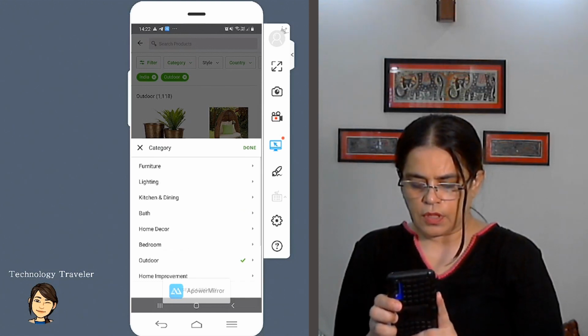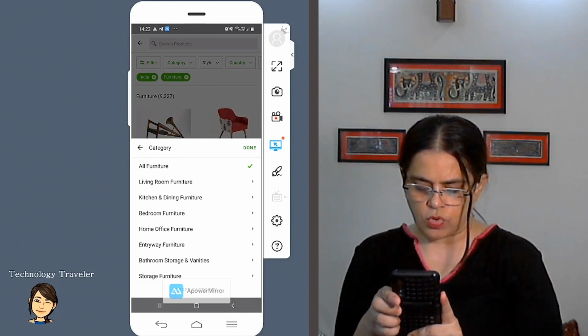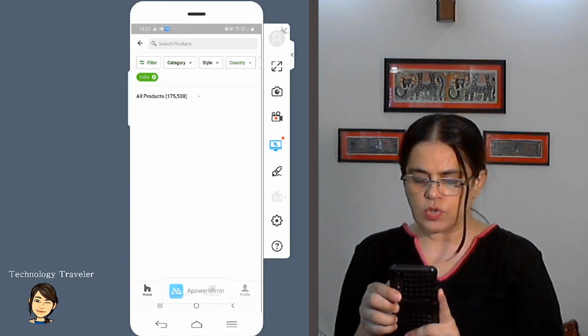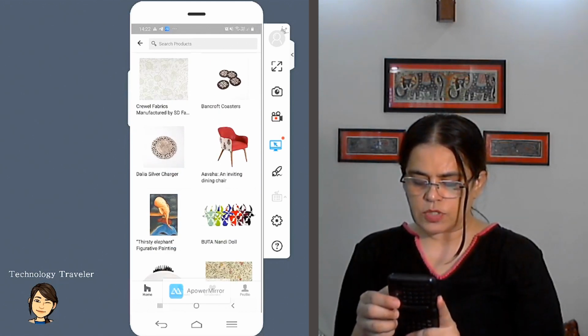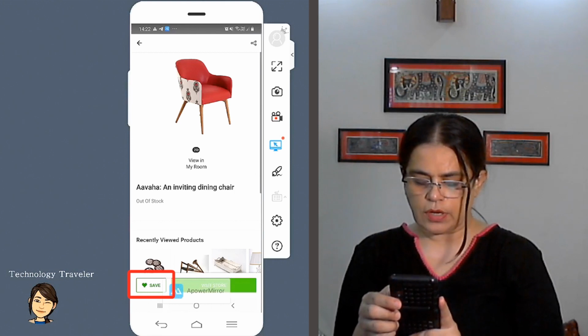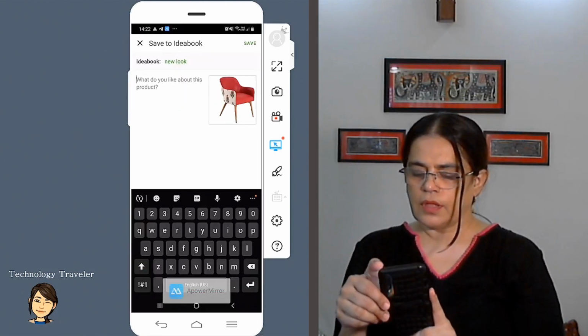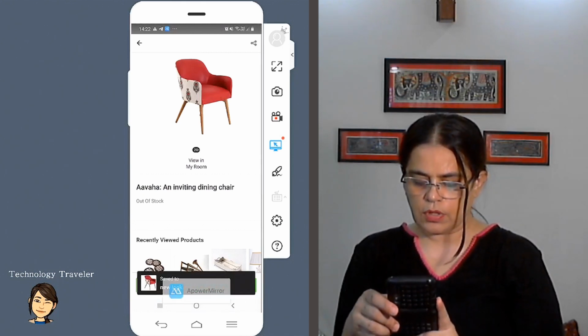So if I go into the furniture, then again in furniture there are categories: storage, home, office, even entry, outdoor furniture, everything. So I went into all furniture and there were some pieces which I like. Let's say I like this one. So what do I do with it? I just click save. And it goes and gets saved in what they call an Ideabook.